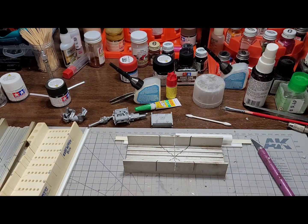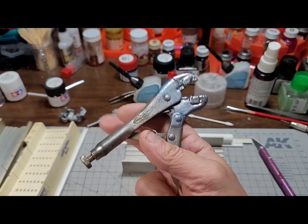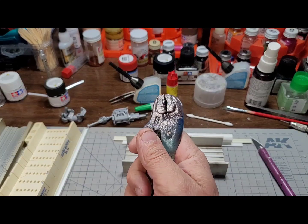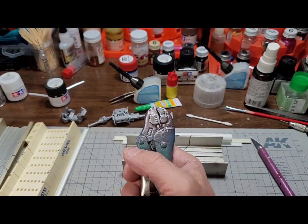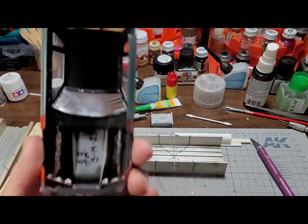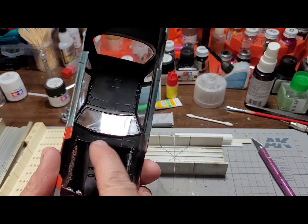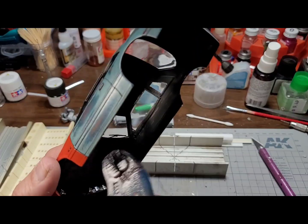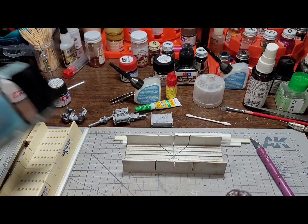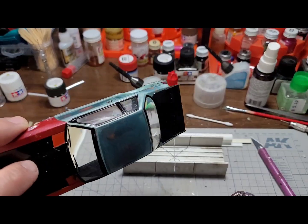But just as well as those comes in the vice grips. This is an actual pair of vice grip brand vice grips, and you can see all the paint on those. A lot of times when I do bodies, see, this one already has the inner fenders not molded, but if they have any firewall or inner fender, I'll often clip to that, and then I can paint it. You know, do the rotisserie, keep it level, and all that good stuff.